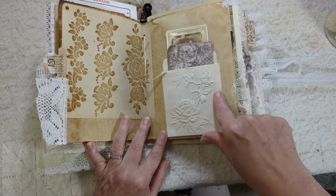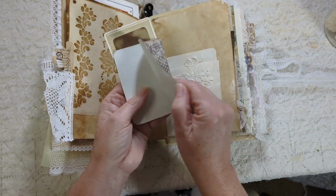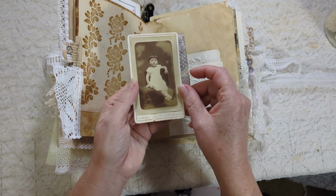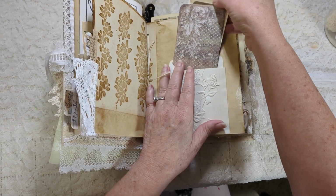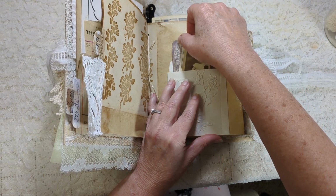Got an embossed library card holder, and in there, just another place to write. How cute is that? And a little photo. I love it. You know, I think I might do that because I just love that photo. There we go.